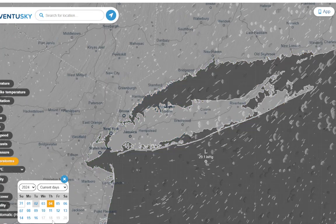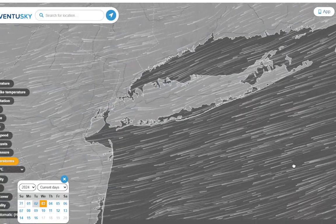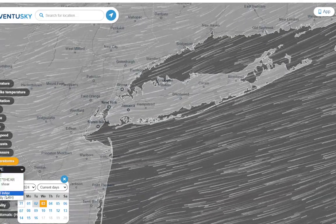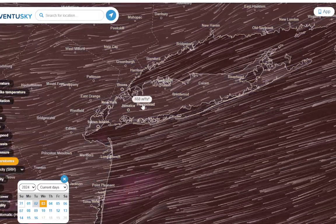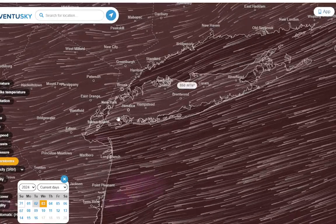Let's go to the CAPE. I'll just look at the CAPE and see if we have any CAPE levels for thunderstorms tomorrow. Of course, this isn't really showing any. There could be. Lifted index, not really showing any. Helicity is going to be up there. Oh, my gosh, off the charts. But there's going to be a lot of lift in the atmosphere.